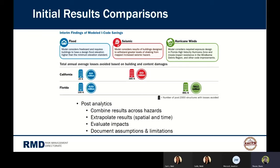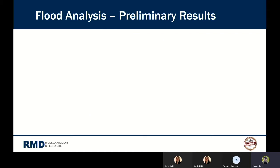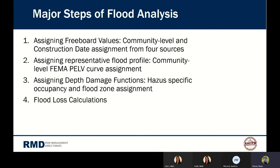So with that as kind of a big picture overview, I wanted to spend some time and take you into, with this being ASFPM, some of the flood specific results and modeling that we did. So the big thing for flood is we had our focus on freeboard. And a lot of people say, well, there's a lot of other code provisions in addition to freeboard. One of the big reasons we focused on that, one is that data was available on a nationwide basis, but freeboard actually also is indicative of other practices as well.